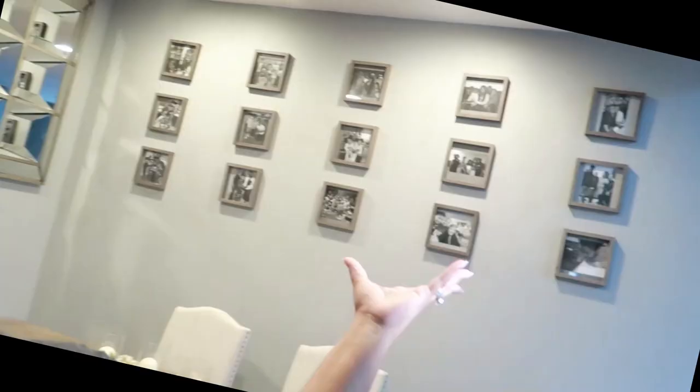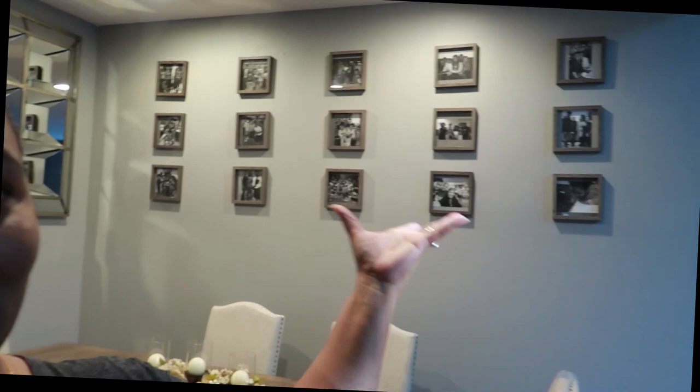Y'all know I've been struggling with trying to find good wall art, and I knew I was going to have an issue trying to find something to cover at least the length of the table, but I got inspiration from Pinterest to do this wall gallery art type of situation going on right here. I just love it.